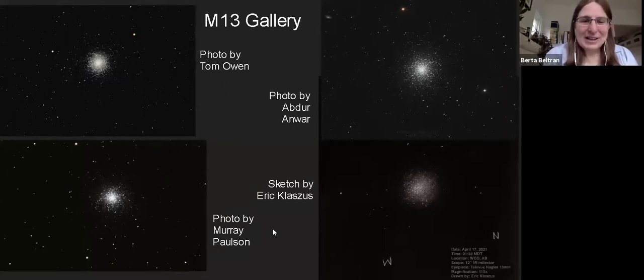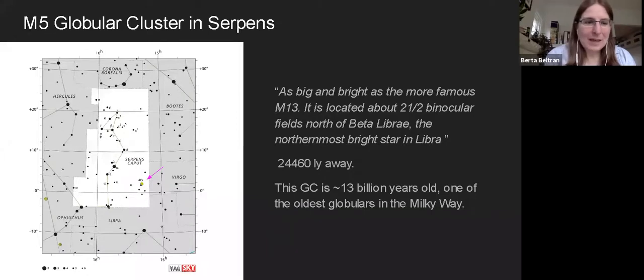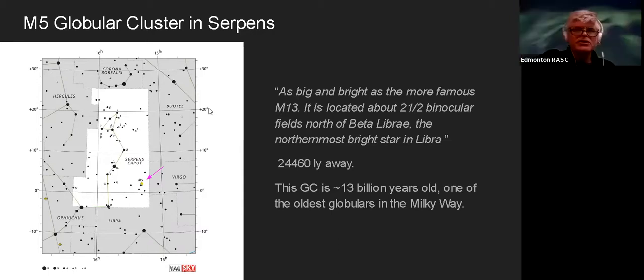Now we can move to M5. So M5 is another globular cluster. This one is in the constellation Serpens, Serpens Caput, which is very close to Arcturus, that Alistair had mentioned before. The star Arcturus would be just off the map here, and here's that big Y Martini. The other one is off the map that side, but here's the left side of the Y.